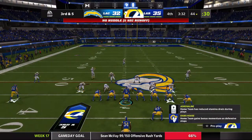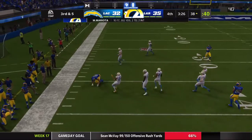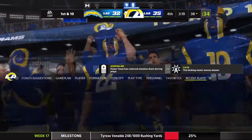The Rams on third down. They have been superb, 5 for 6 to this point. This will be third and five. That ball caught. It's Mark Andrews, the tight end. And he's going to have a Rams first down as they're able to get the third down conversion.